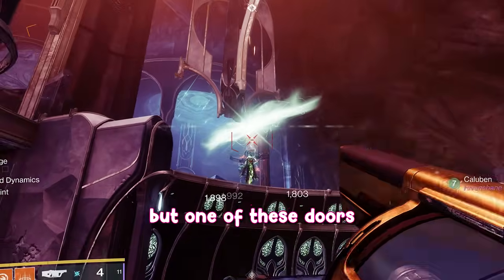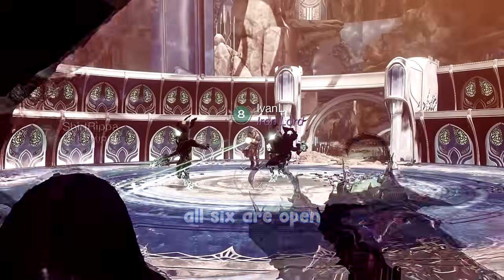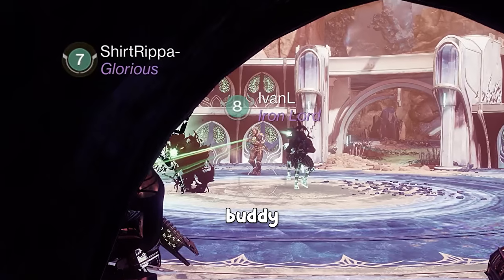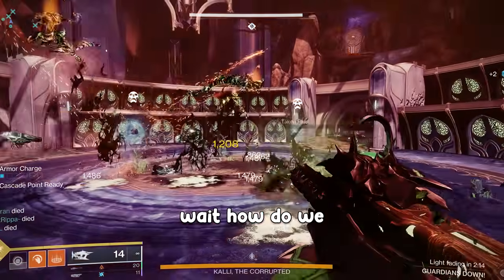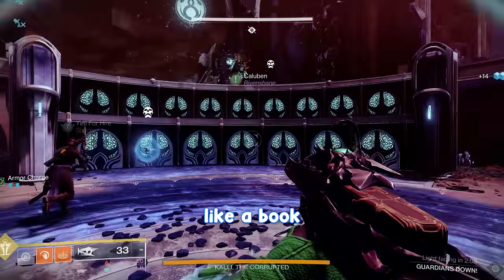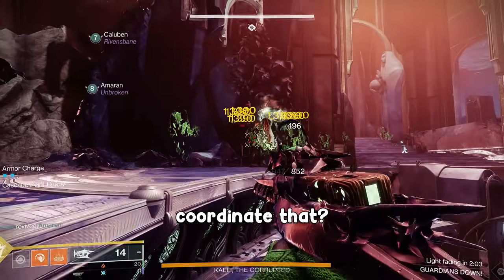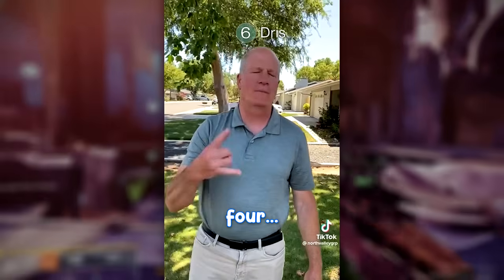Alright, it's gonna be doors, but one of these doors is not gonna be open, and it's under where she's standing. No, all 6 are open. Ivan, you gotta get in a door, buddy. Wait. Someone stole number five. Wait, how do we know what number the doors are? He said count from top left to right, like a book. So there was four on top. Why do we have to coordinate that? He explained this properly. If there's four on top, two on bottom, it's 1, 2, 3, 4.